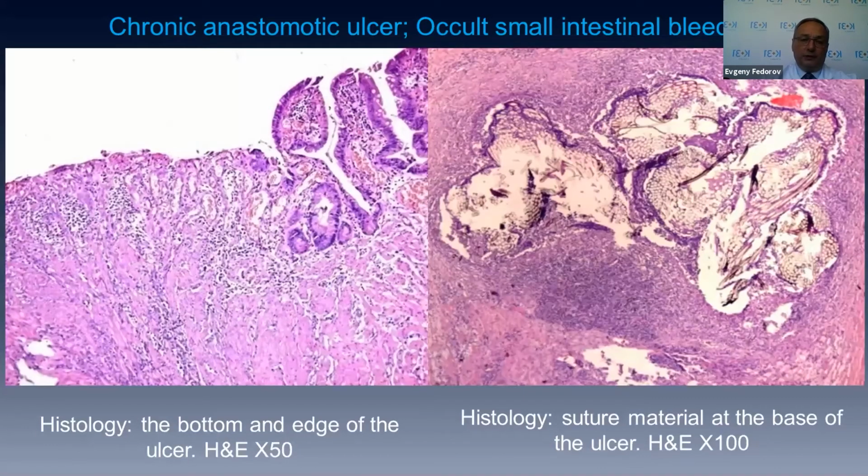And there were interesting findings in histology. For example, we found suture material at the base of the ulcer, and probably it's one of the causes which, 30 years after the first operation, finally caused this ulceration and small intestinal bleeding. No signs of malignancy were seen during the histological examination.